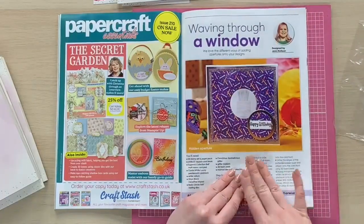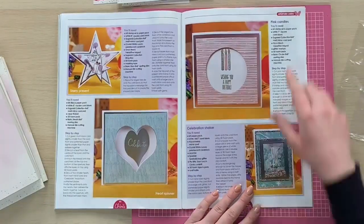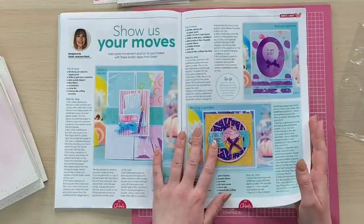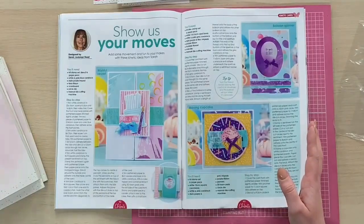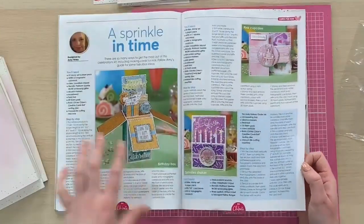We've then got some lovely projects from Jen as well. So she's done some shaped cards and some apertures. You've got a lovely shaker card in there too. So there are so many projects. There's some kinetic cards as well, so ones where they're the spinning cards, and a gatefold card that pops out. There are some really cool projects in here.